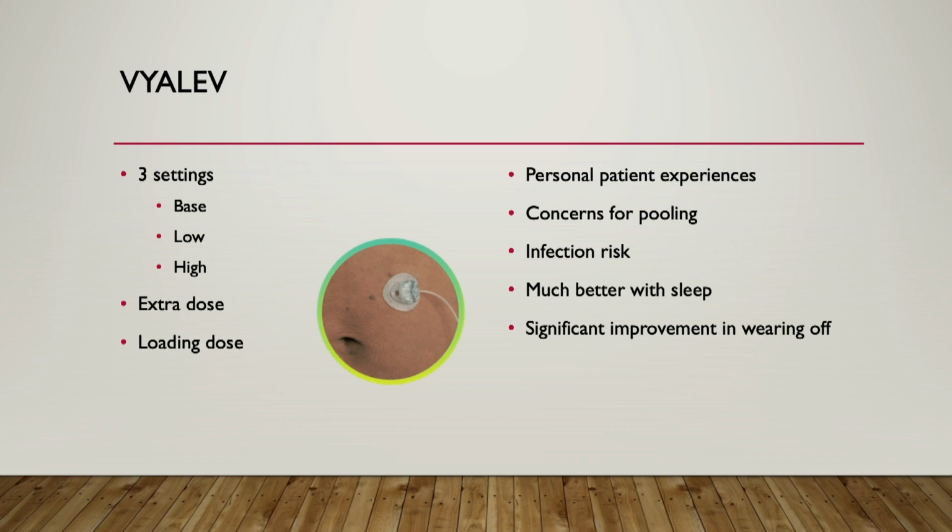I'm going to give you the positives and the negatives to it. So I told you about the positives. Good sleep. Patients are definitely smoother throughout the day. They like the idea of not having to be dependent on pills.